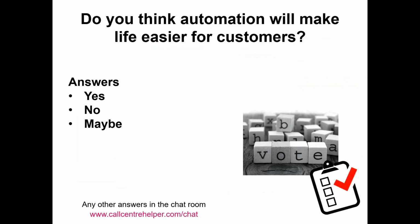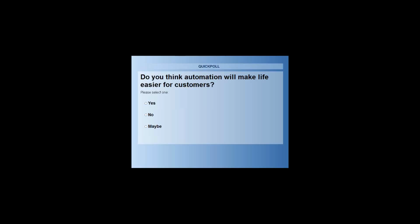But I'd like to start off with a poll, and I'd like to ask the question of the audience: do you believe that automation will make life easier for our customers? The answers are yes, no, or maybe. So do you think automation will make life easier for our customers? Jerry, what do you predict the audience will be voting?